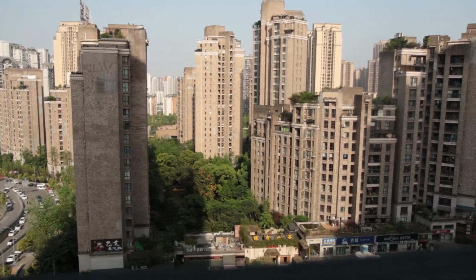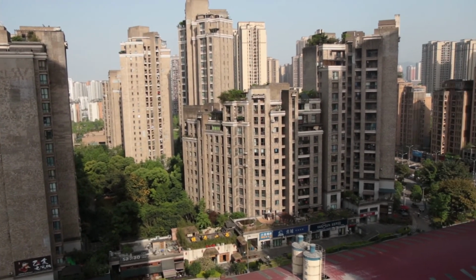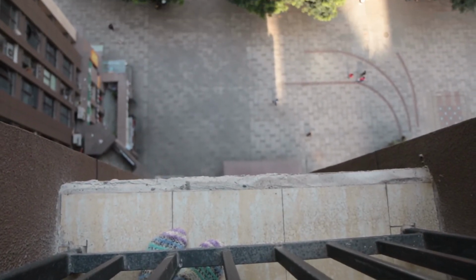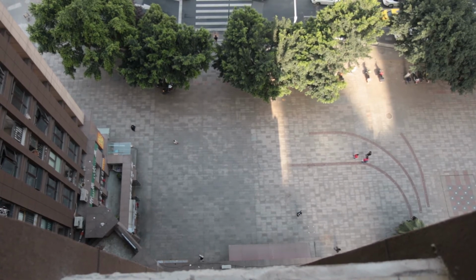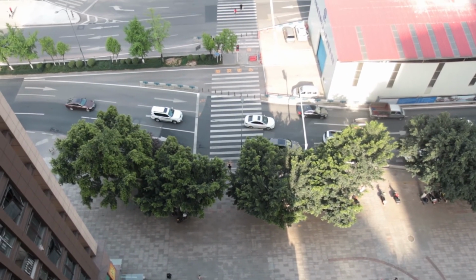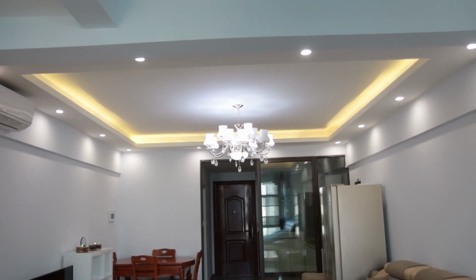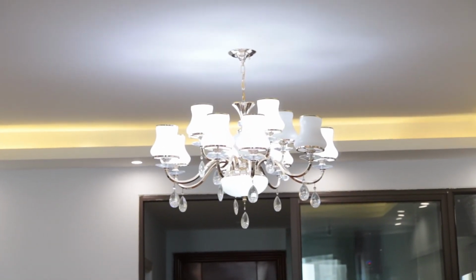And this is the view from the balcony. The red building in the right corner is where they're building a new subway station. So that's gonna be very convenient once it's built. The chandelier is fancy, but I really like the lighting around the ceiling.